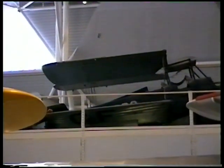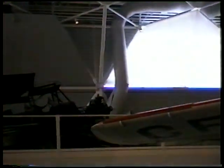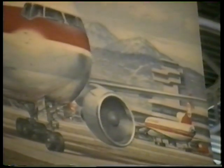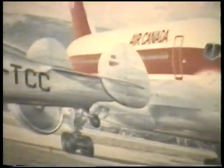And they've got lots of airplanes up on the mezzanine there to work on and keep them busy for the next few years. Yeah, this could be a Lockheed Model 12A also.